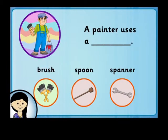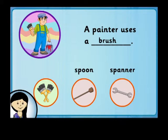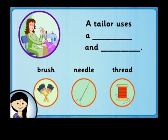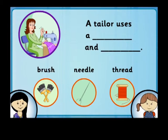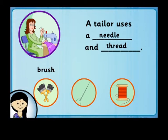What does a painter use? A brush, a spoon, or a spanner? A painter uses a brush. What does a tailor use? A brush, a needle, or thread? A tailor uses a needle and thread. Excellent work, children.